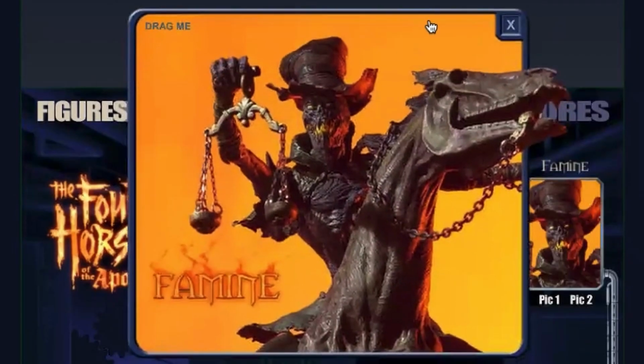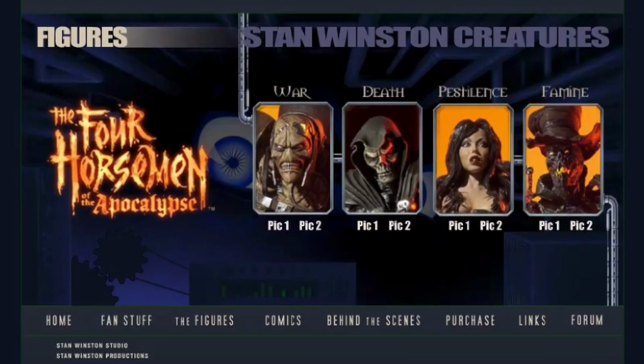Right. When Stan saw what Todd McFarlane was doing, raising the bar of toys, that's when he saw it would be possible to bring that level of artistry to a more affordable toy figure. I think he was there at the Wizard World.